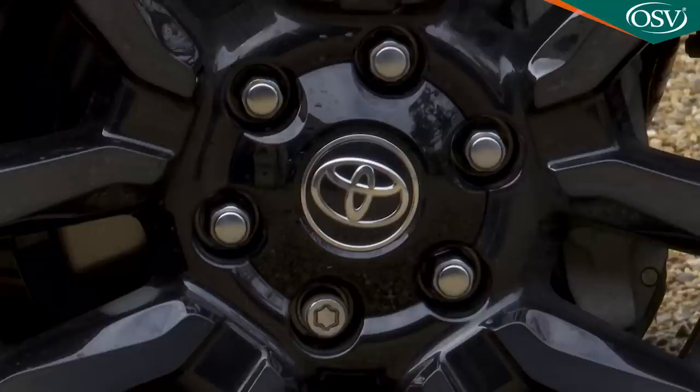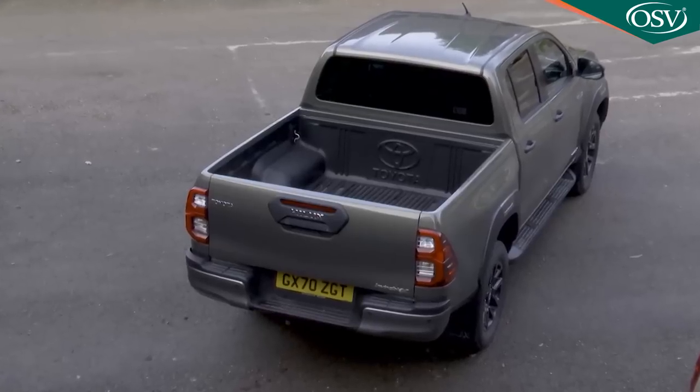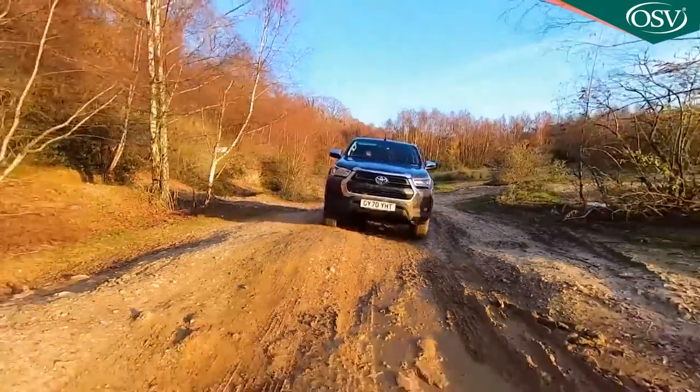Bear in mind, though, that in scrubbing off all that speed, there's a lot of weight, nearly 2.3 tonnes for the anchors to have to stop. There are ventilated discs at the front and drum brakes at the rear. We think their action could be a little more decisive, especially for a vehicle that's legally able to carry over a tonne out back.